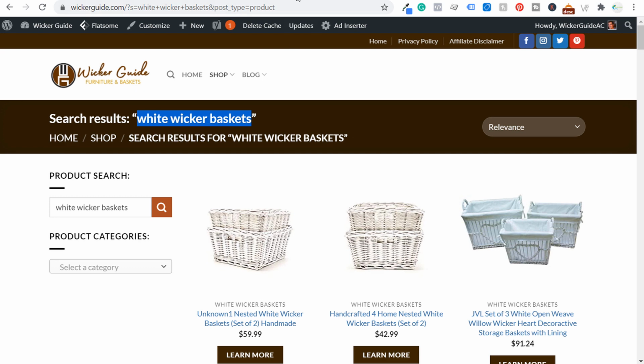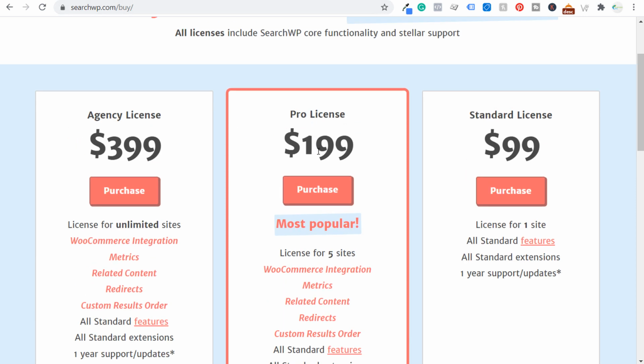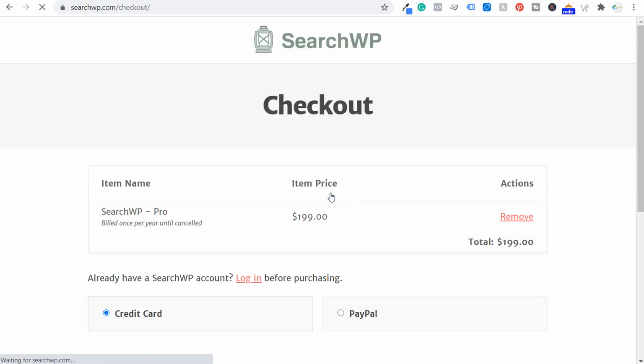Okay, so what I'm going to do now is come over to searchwp.com/buy. I'm going to purchase the Pro license here. So I'm going to go through the process of purchasing it, and then I'm going to install it. So I'm going to click on purchase here, and I'll probably fast forward through this part, and we'll pick it up when I'm ready to install this.